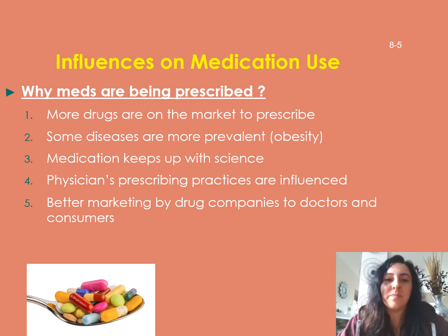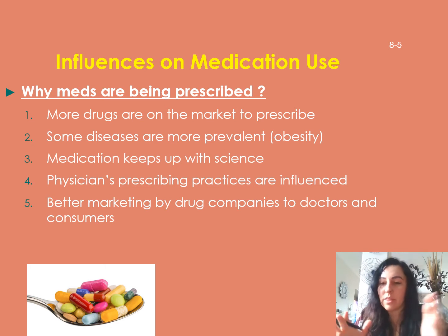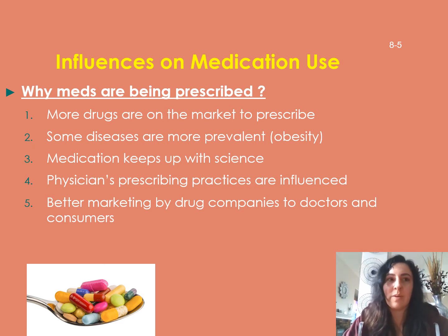Yay! So anyway, medication likes to keep up with science. It likes to keep up with where we're going in healthcare. So anytime we invent new technologies and new things out there, new medical technology, medical devices, when we come up with treatments and cures for certain ailments, for certain diseases, there's always going to be more medication, because medication is definitely going to follow where we're going and what our medical needs are.